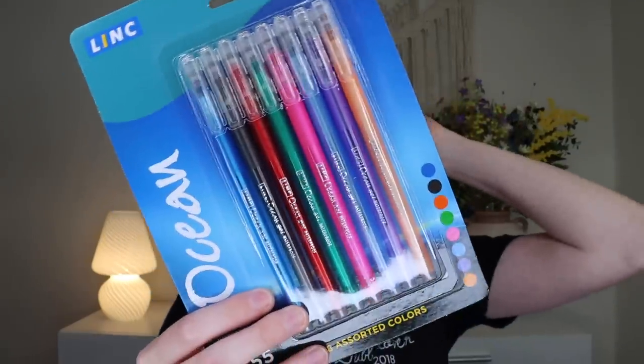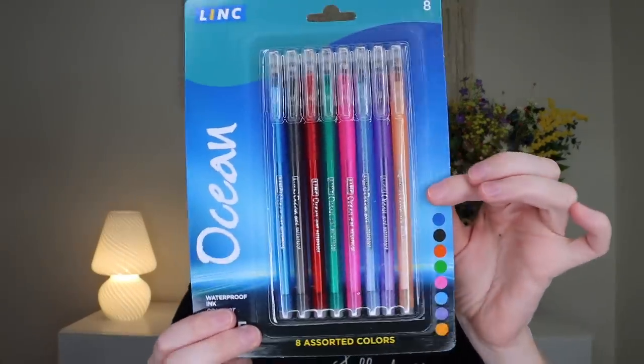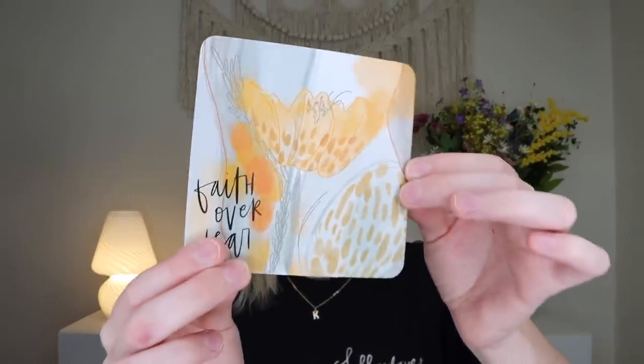These are the Ocean gel pens and there's 8 assorted colors, waterproof inked and grip comfort 0.55 fine gel pen. Ooh, we always get some really fun pens in these subscriptions and I love gel pens. They're just so nostalgic and so fun. And I love that you get so many fun colors here. You then also get this little card. It's kind of like a coaster. This one's one-sided this month and it says faith over fear. Super cute.